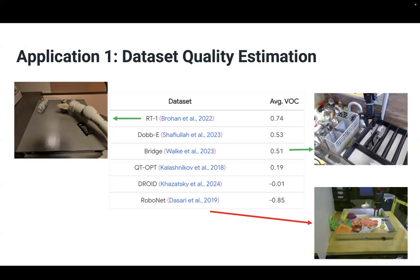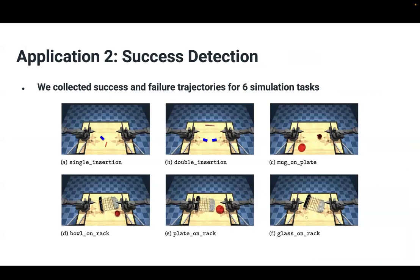And then you see that the Droid data set also has something here. Meaning that we can actually automatically discover what data sets are good for doing just vanilla imitation learning and whatnot. And we can use this as a way to guide future large-scale imitation learning.